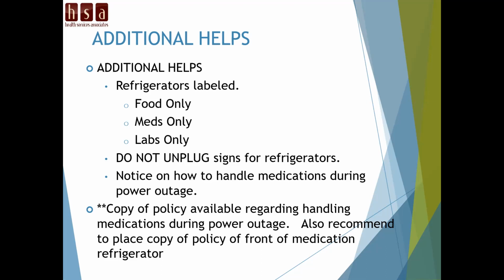Check periodically. I was in a clinic down in Georgia, where I live, a few years back, and everything's clearly labeled. Meds only. Meds only in the freezer. Had a Lunchable and ice cream. You can't make this stuff up.